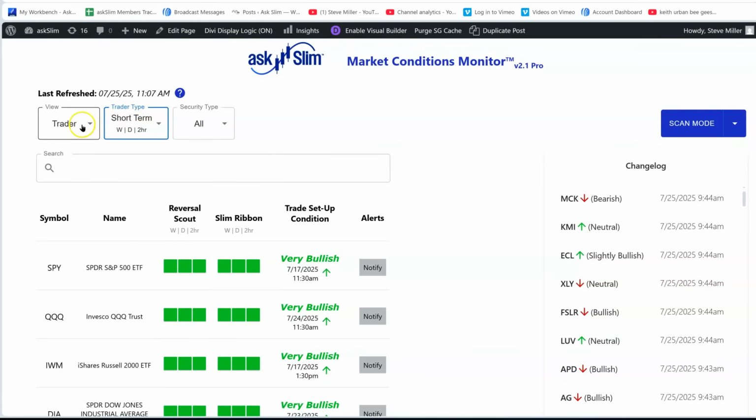So I have this tuned into the trader mode. You can have trader or time frames. And I'm looking at short term right now. So those of you that are short term traders, you're looking at something like 1 to 3 weeks out there, maybe a little longer. And if you were looking at less than that, we would call that a near-term trader. And I could dial that one in, and I'll show you in a moment.